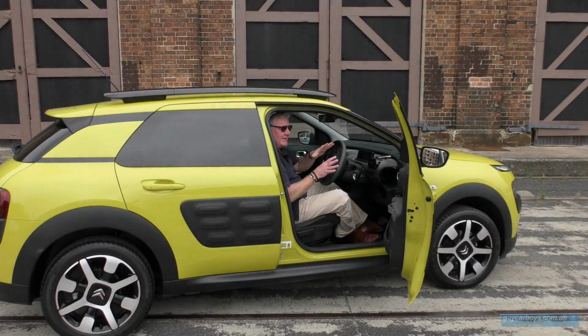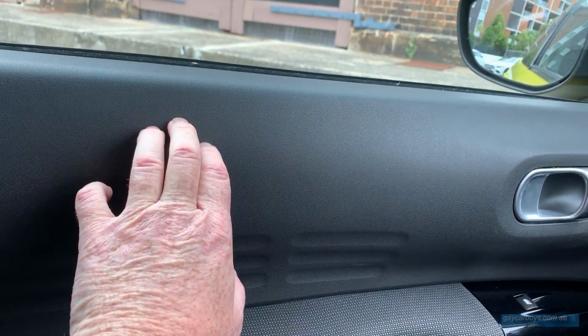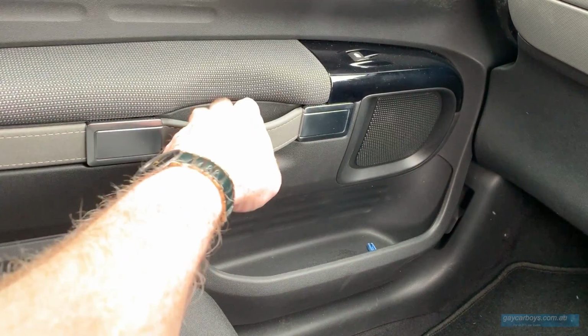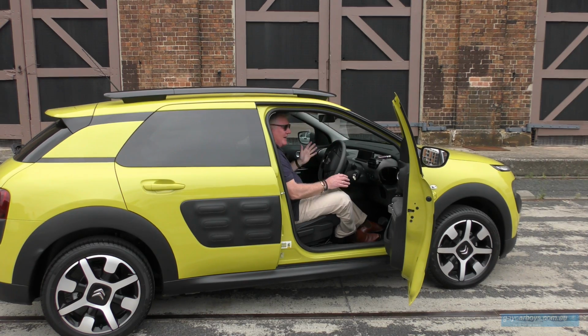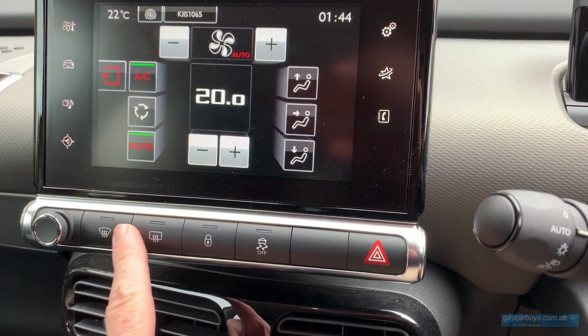Inside there's lots of space, and I really like the interior surfacing, the soft feel materials, except for the hard surfaces of the door. That's where you normally find a lot of hard wear. Other than that, we've got these really cool straps, some sports fabric, and a very, very minimal interior as far as dials and switches go.